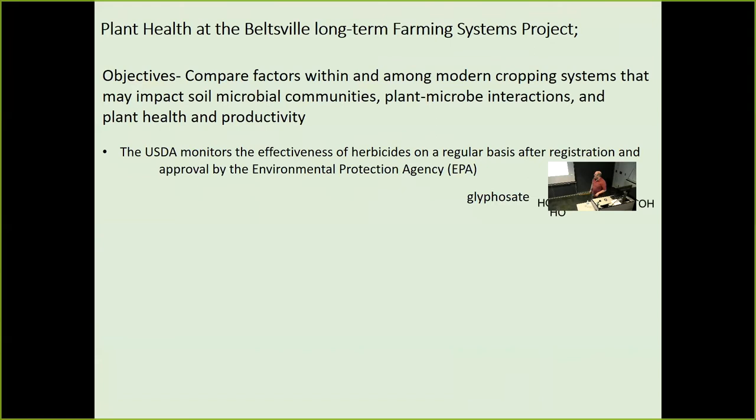So the USDA monitors herbicides that are registered by the EPA. We monitor them regularly, and a lot of times we'll initiate experiments based on comments that are sent in to the secretary from constituents. In the last 15 years or so, the secretary's been getting a lot of mail about glyphosate and some concerns about glyphosate.